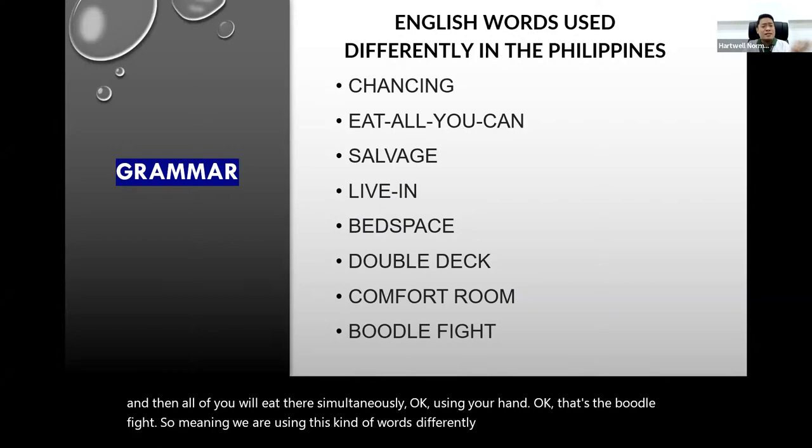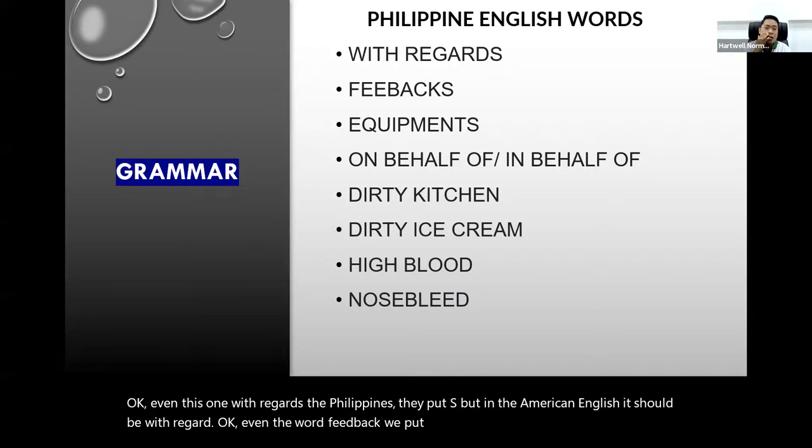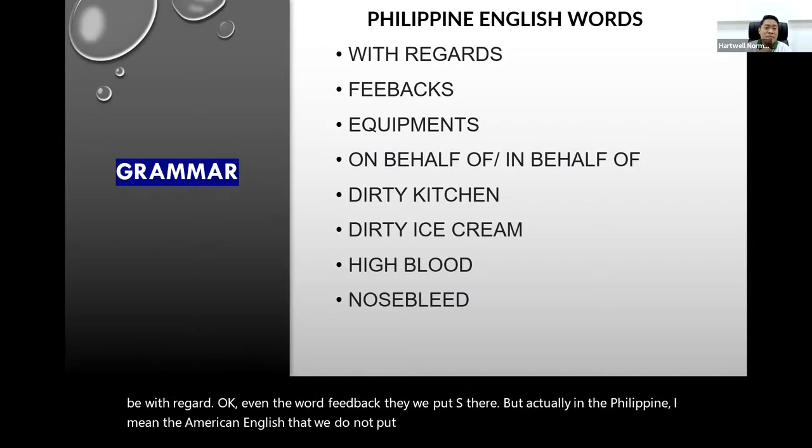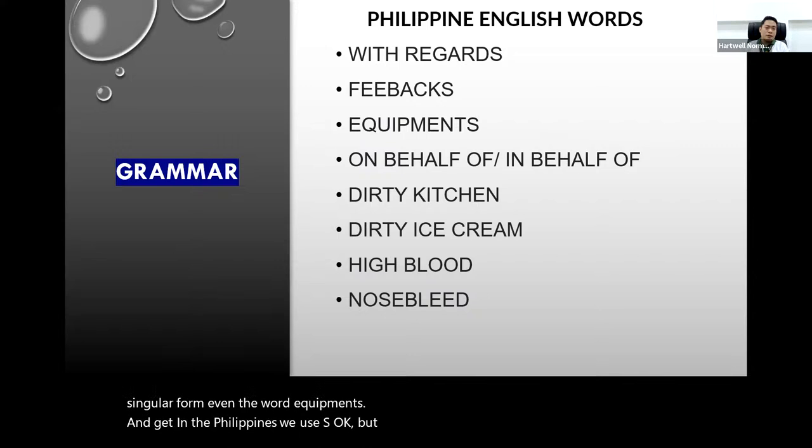Okay, even this one, "with regards," in the Philippines they put S, but in American English it should be "with regard." Okay, even the word "feedback," we put S there, but actually in American English, we do not put the S, "feedback" only. That's the plural and singular form. Even the word "equipments," okay, in the Philippines we use S, but in other Englishes, "equipment" only, okay.